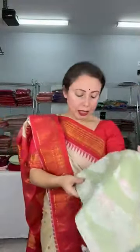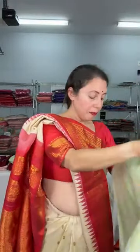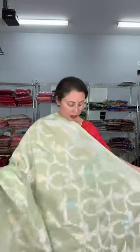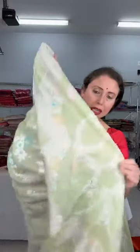Now I'll show a tussar georgette sari, a pure tussar georgette, premium quality tussar georgette Banarasi with silver zari. This is in light green color with all over Meena work. Look at this color. It's a minty green color with silver zari. This is the silver zari. This is the back side of the sari. It has full Meena work on the body.